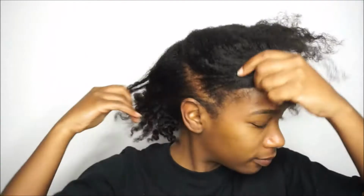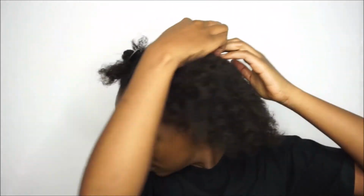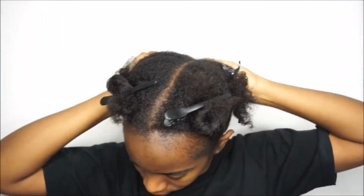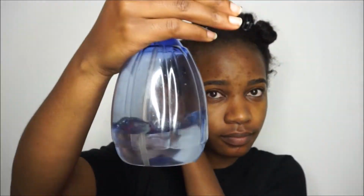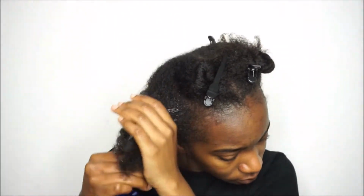I begin my wash days most of the time by trying to first get rid of whatever shed hair I can with my fingers. And then once I do that, I like to do a pre-poo with oil. This isn't compulsory, but it's just something that I enjoy doing. Pre-pooing essentially helps me with making my hair more manageable, and also getting rid of shed hair as I'm going along with my wash day.